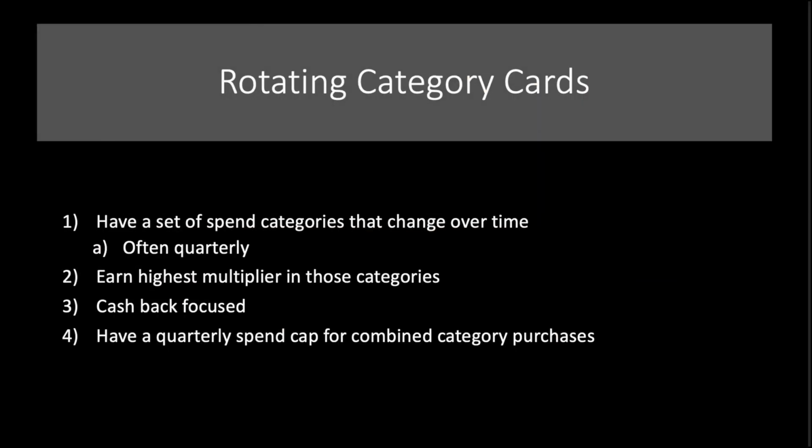So, to expand on that, though, again, these cards are usually the rotating part is going to be the highest multiplier in those categories, and we're going to go through some examples. But these cards can and usually do have additional multipliers that you'll see in the example that are fixed. Now, these are primarily going to be cashback focused, and the big thing here is that they normally have a spend cap on them, right? So, you'll see it, but it'll be like, hey, you can't just get 5x back on everything in that category. It'll more so be, you can get 5x back on up to $1,500 in combined purchases within that category during that quarter. Now, the other categories that it has are usually uncapped, right? But it'll be specified there. So that's what we mean by rotating quarterly categories.